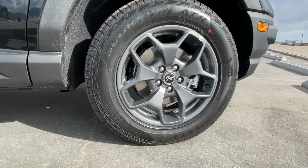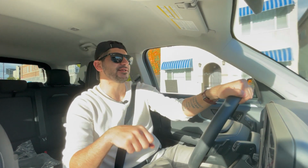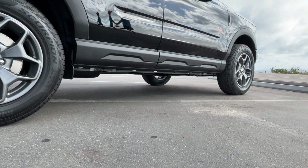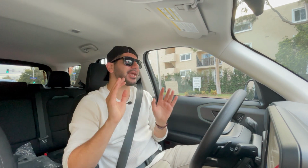There is also a version called the Outer Banks. That one has a little bit more leather, a little bit bigger wheels. I believe they're 18-inch. But if you were to ask me, I would say this is the version to get, and I'll tell you why. The ride feels soft when I'm just driving around the city. I'm not going to go into a sand dune or rock climbing, but I'm certain it's capable because there was so much hype about this car. Ford could not have let us down. They can't screw that up.